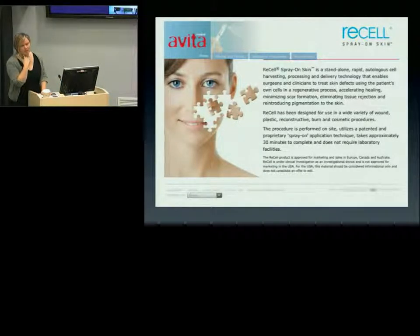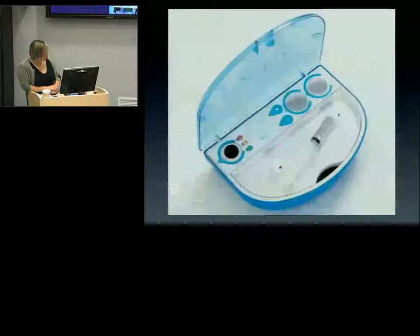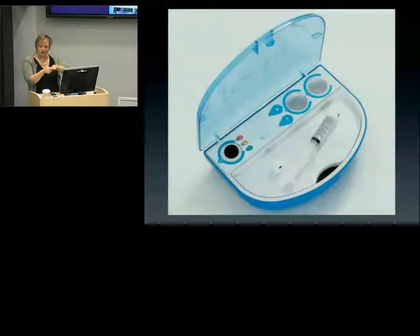Recell is a spray-on skin technology that was developed in Australia. They have a little kit that you can buy, and you harvest a very small portion of very thin split-thickness skin graft, 6/1000ths of an inch. Then you put it in that little spot, the black little well that's there, you add some trypsin, which they send, and you let it incubate for about half an hour. Then you separate the epithelium from the dermis, you scrape the junctional cells with a knife, you aspirate them and you inject them into an aerosolizer, and then you spray it onto the skin.